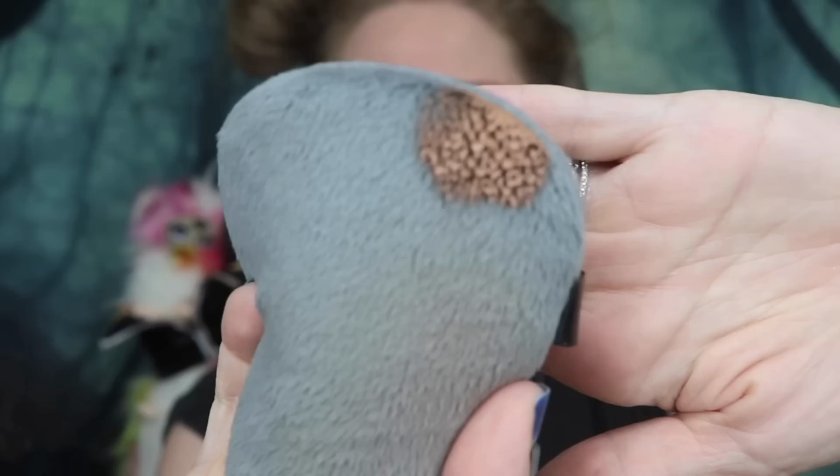And then what are we gonna do? I'm just picking it up on the corner there. And then let's just blend it out. I feel like I kind of am doing an oopsie there.